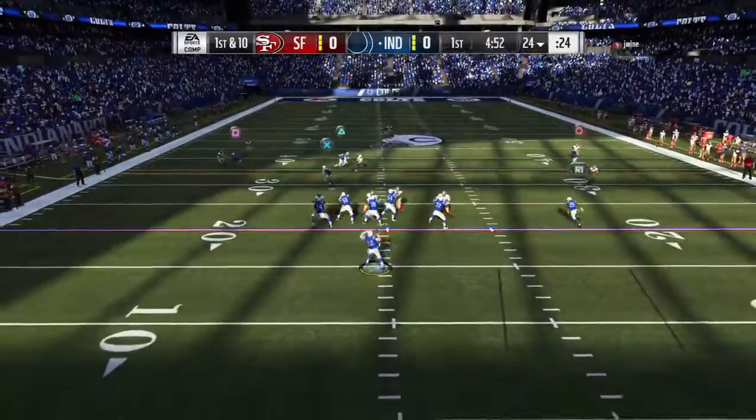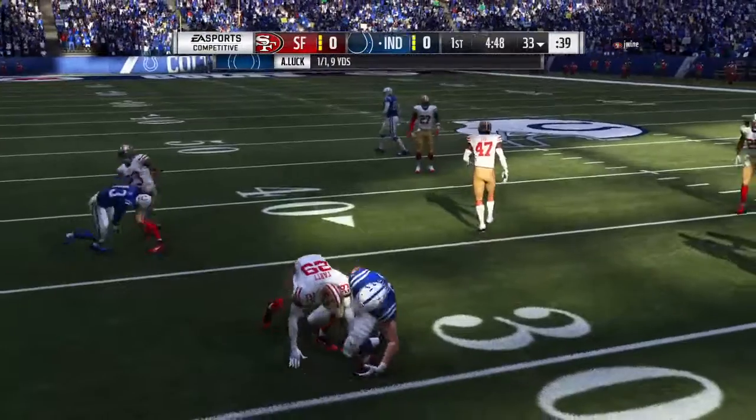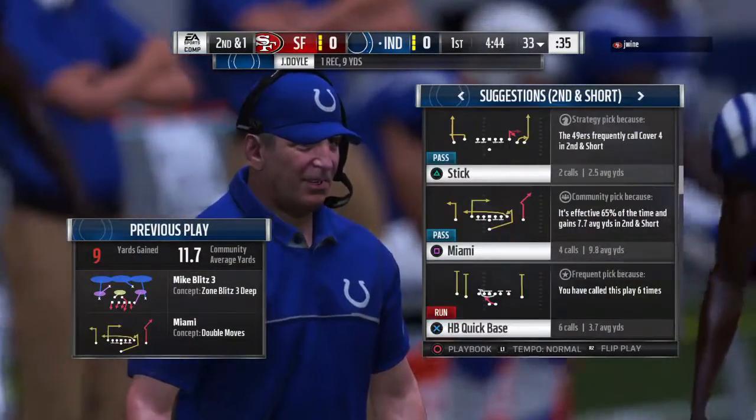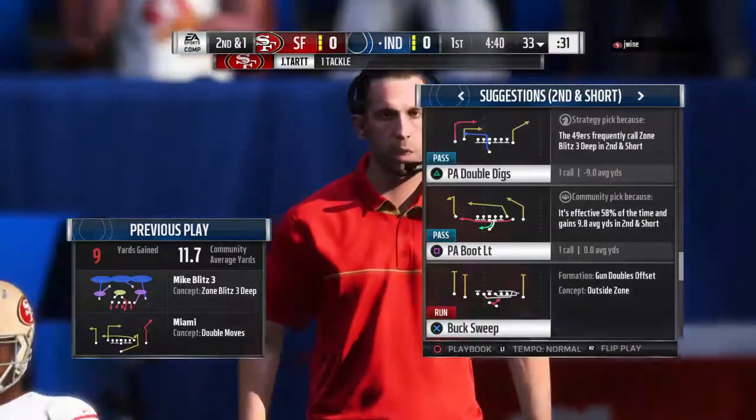On 1st and 10, Locke. Looking left side, and he's got a man. It's Doyle. And he'll get it up to the 33-yard line. Give him 9 there on the first down completion. That's a staple of this offense. Drag route to the tight end.